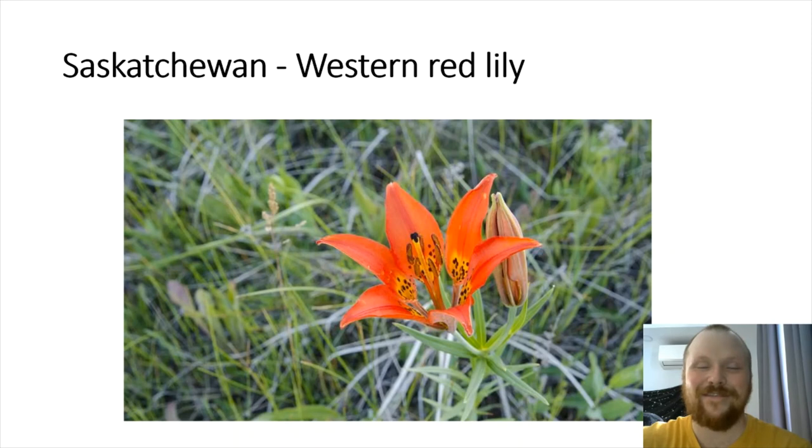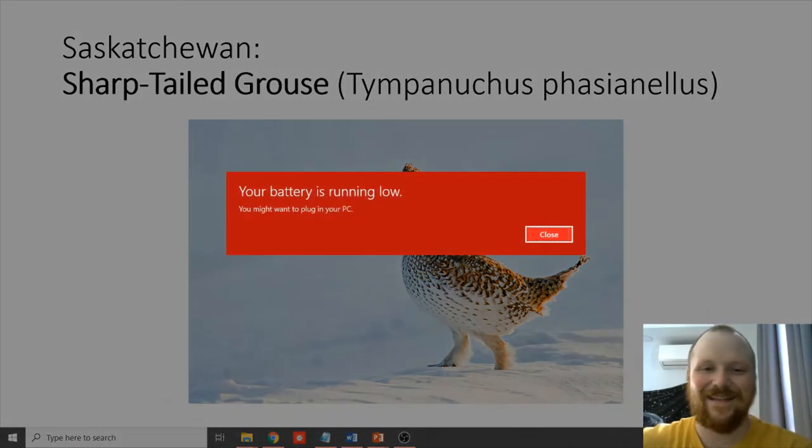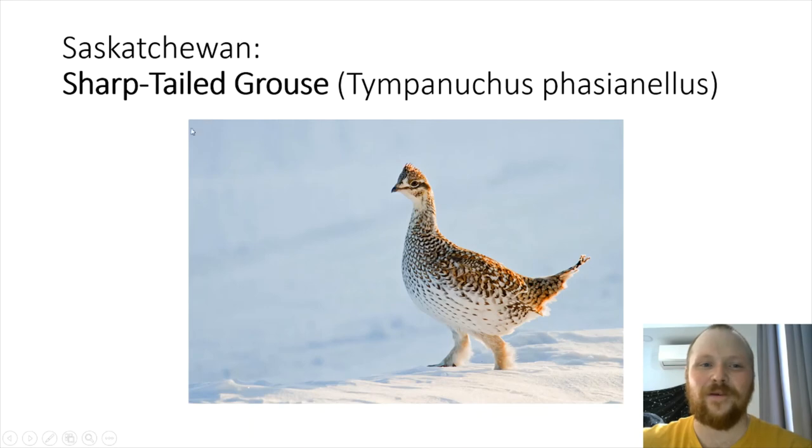And the most difficult province to pronounce, Saskatchewan. Saskatchewan has the Western Red Lily. Western Red Lily. Good. And they also have the sharp-tailed grouse. Sharp-tailed grouse.